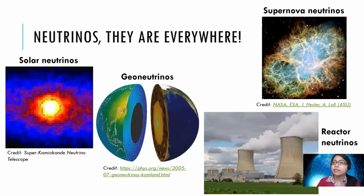These sources can include the sun, inside of our Earth, nuclear reactors, or the explosion of stars, or supernova. By studying neutrinos, we can learn so much about the science that's happening inside of our sun and our Earth without digging very deep or flying into a fireball. We can deduce the output that comes from a nuclear reactor. We can even know when a supernova is about to happen hours before the visible light reaches our Earth.